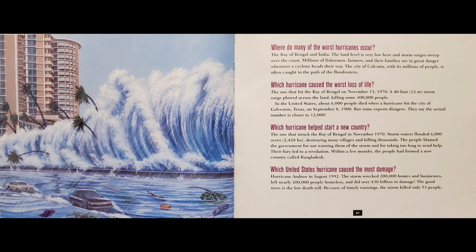Which hurricane helped start a new country? The one that struck the Bay of Bengal in November 1970. Storm waters flooded 6,000 acres, destroying many villages and killing thousands. The people blamed the government for not warning them of the storm and for taking too long to send help. Their fury led to a revolution. Within a few months, the people had formed a new country called Bangladesh.